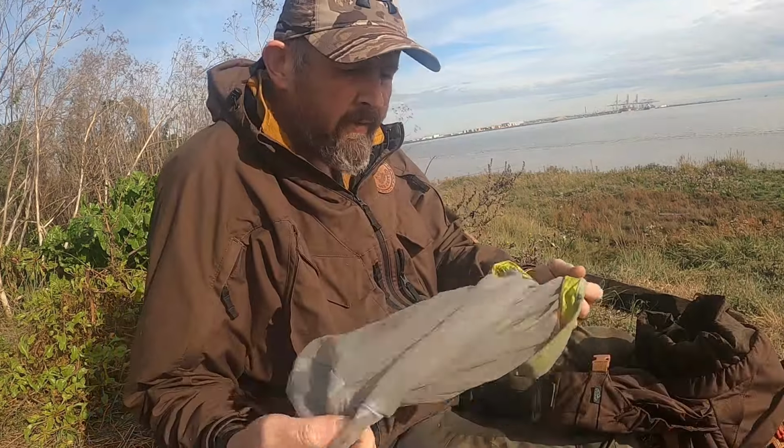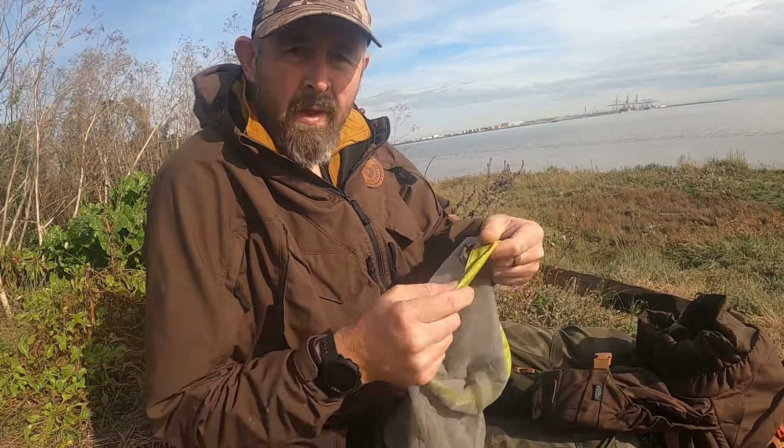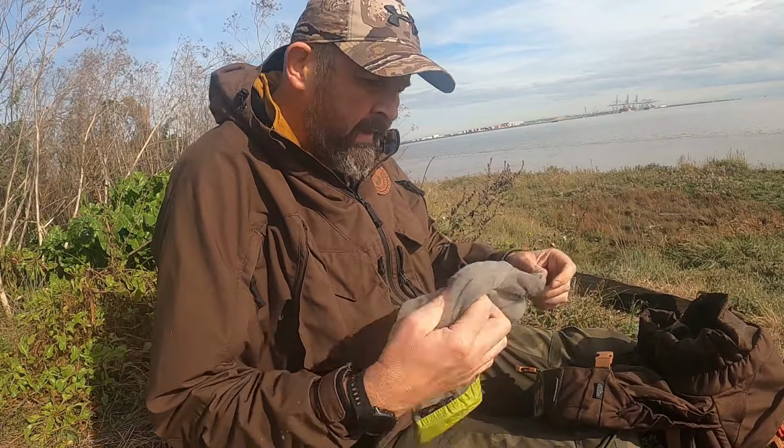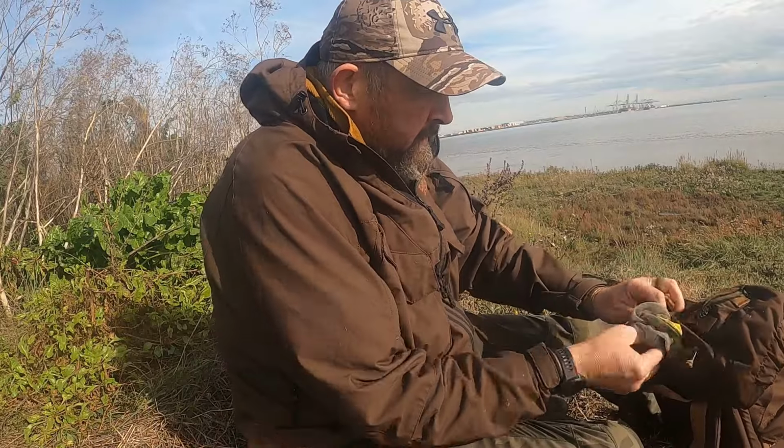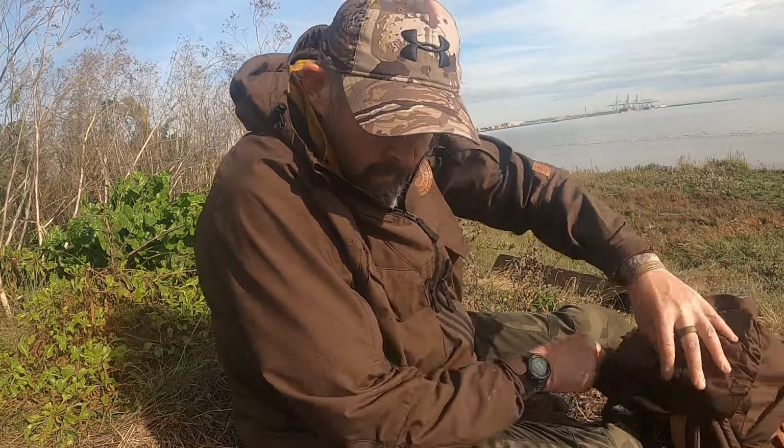Yeah, it's probably quite handy to get hold of a few of these little bags. You can pick them up cheap as chips off of Amazon, get them all different sizes, and they're obviously really handy to use as little foraging bags.